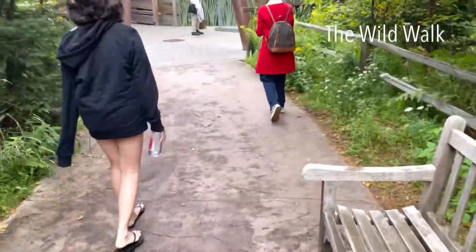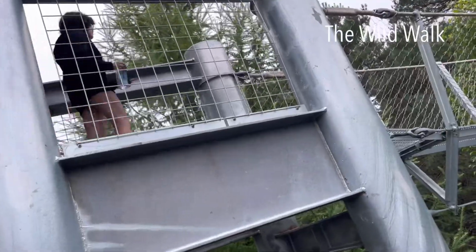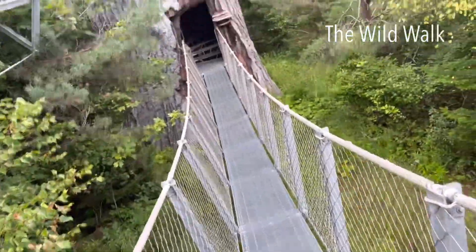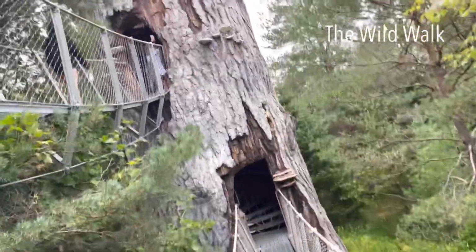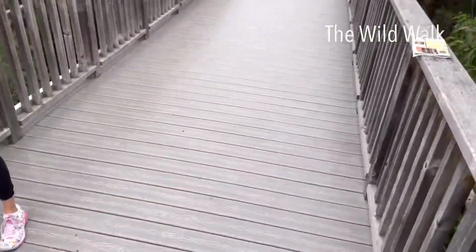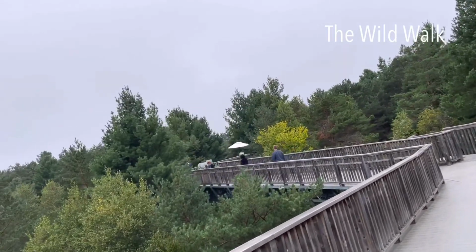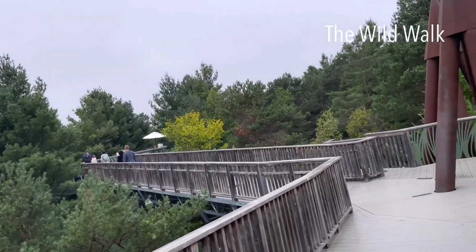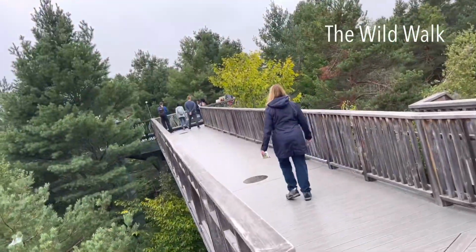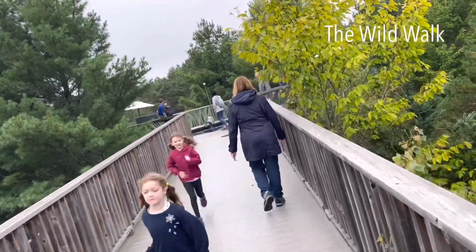The Wild Walk is an elevated walkway which leads to some very cool pods like the Eagle Nest, the Spider Web, and to the treetops of the Adirondack Forest. It's designed to transform the way we see the natural world by offering us a perspective of the rest of nature. This walkway exhibit opened in 2015 and it's wheelchair accessible.